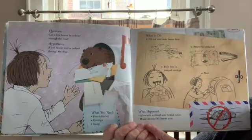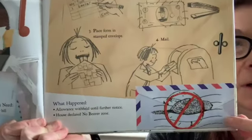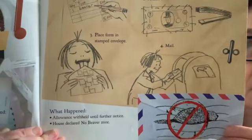All right, so what happened? Well, allowance was withheld until further notice. House declared a no beaver zone. And there we have a little beaver with an X to it. No beavers. And no more allowance, so that she can't buy any beavers.